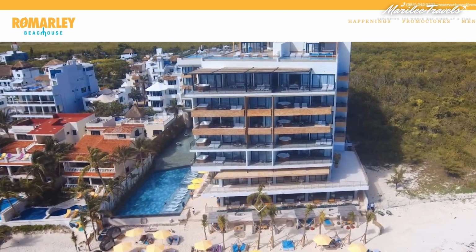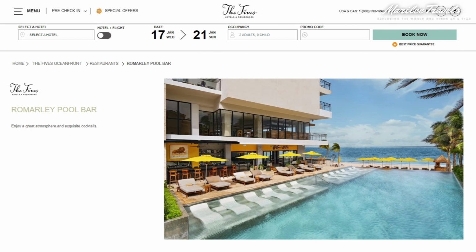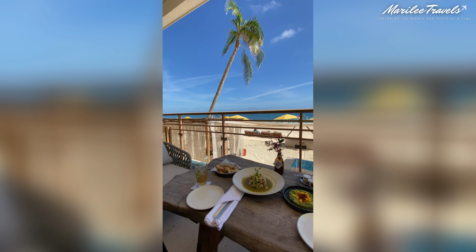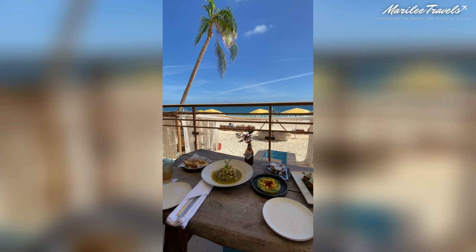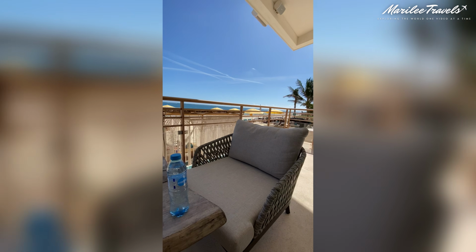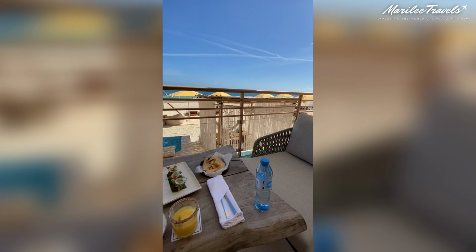Food. The restaurants that have food at their property are the Mangrove Lobby Bar, the Ro Marley Beach House, Kian Rooftop, the Ro Marley Pool Bar, and Al Mari, an Italian cuisine restaurant. And of course, you also have access to 24 hours room service, which is always helpful in case you're leaving really early or get back really late from a tour.